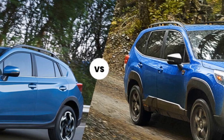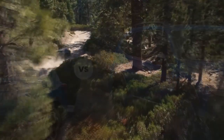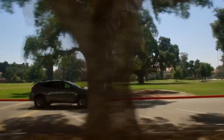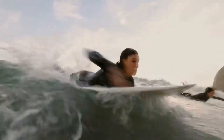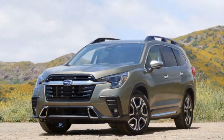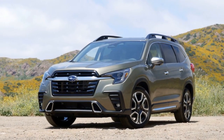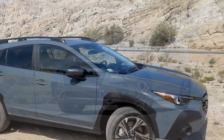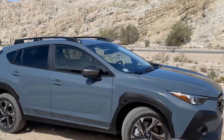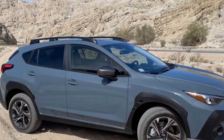Off-road capability. With its all-wheel drive and a respectable ground clearance, the Forester is well-suited for light off-roading and outdoor adventures. It's not a rugged off-roader like a dedicated Jeep, but it can handle gravel roads, dirt trails, and light off-road challenges with ease. Handling. The Forester's handling is generally well-balanced and predictable. It offers a comfortable and smooth ride, making it suitable for daily commuting and long road trips.